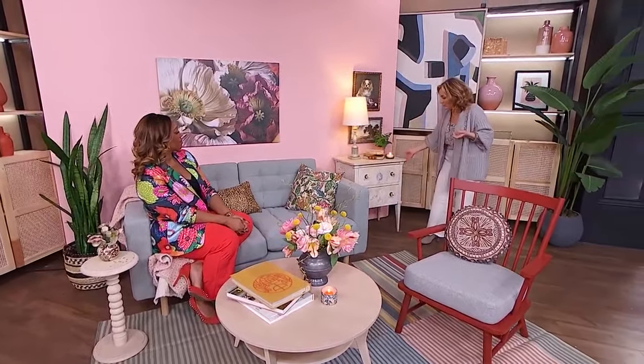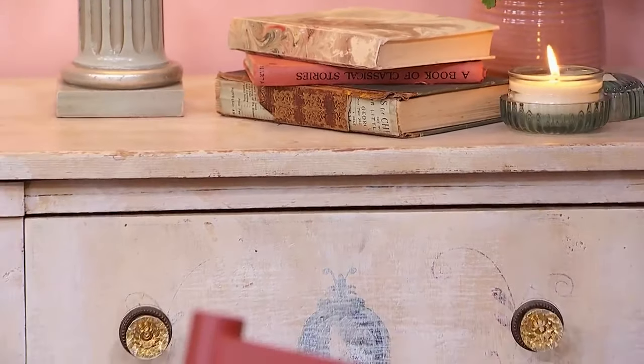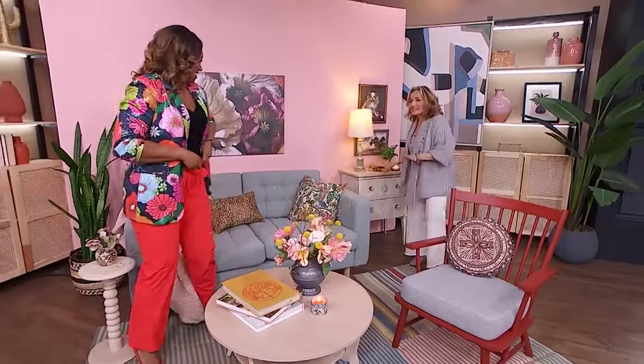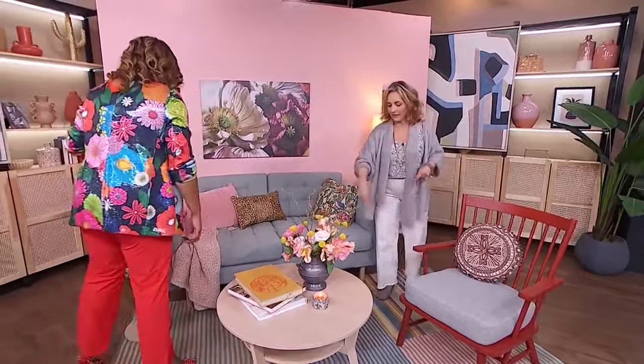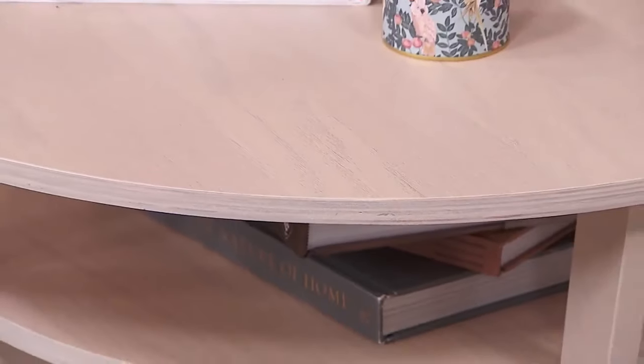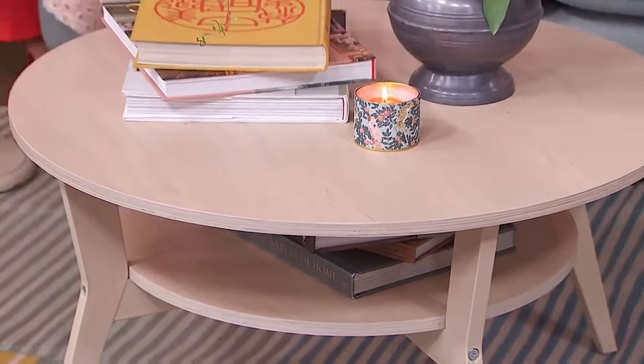So I stripped a beautiful vintage nightstand from my stylist's home. Thanks, Diane. So that has a nice patina to it. And we've mixed it with the sort of rounded, clean style of the coffee table, but the color keeps it going. Very nice. All of the pieces work seamlessly together.